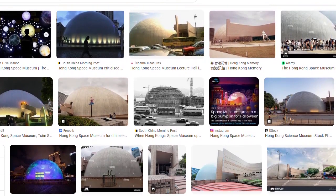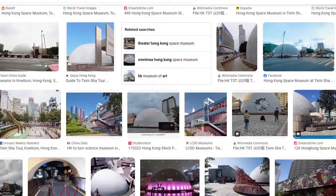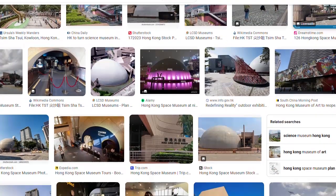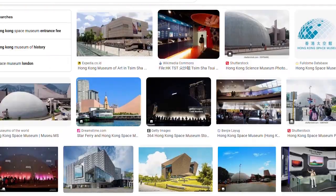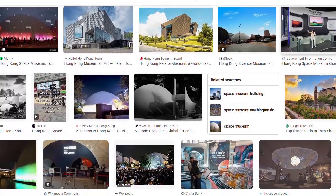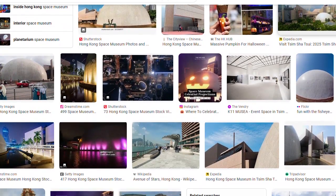The Hong Kong Science Museum and Space Museum provide interactive experiences perfect for families and anyone curious about science, technology, and the cosmos. They offer hands-on exhibitions that make learning fun and engaging for younger visitors.